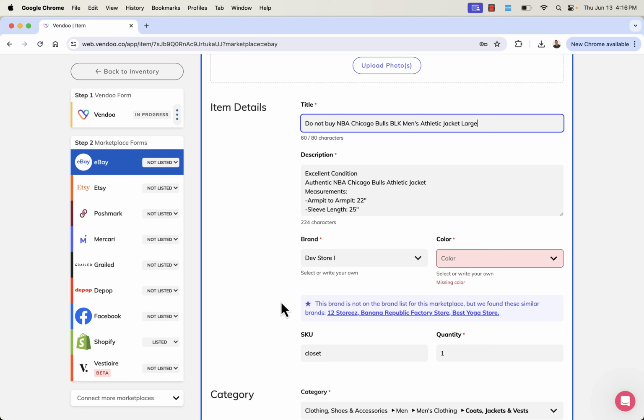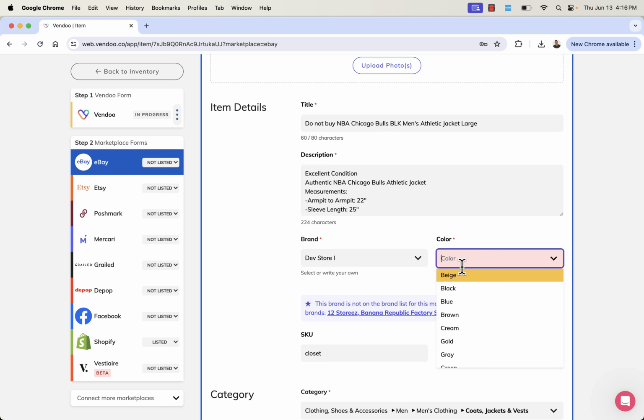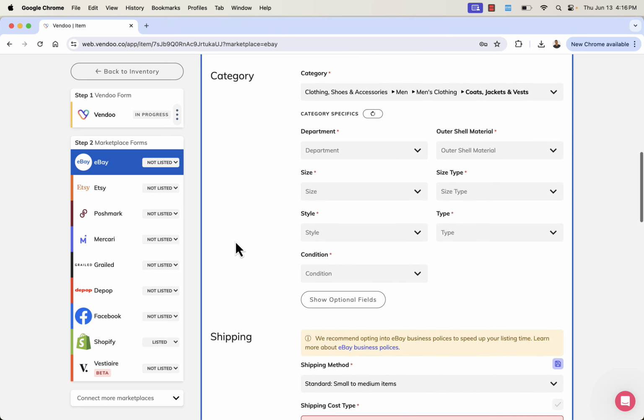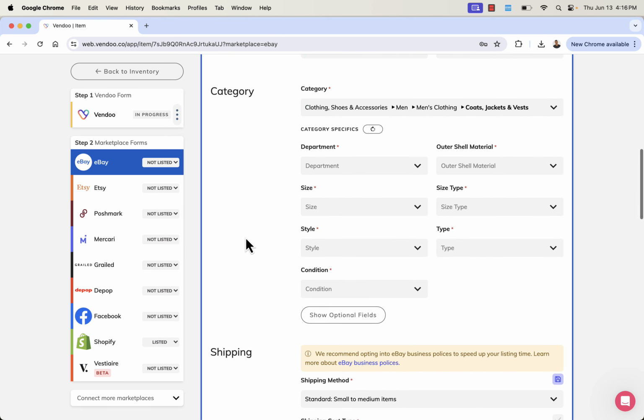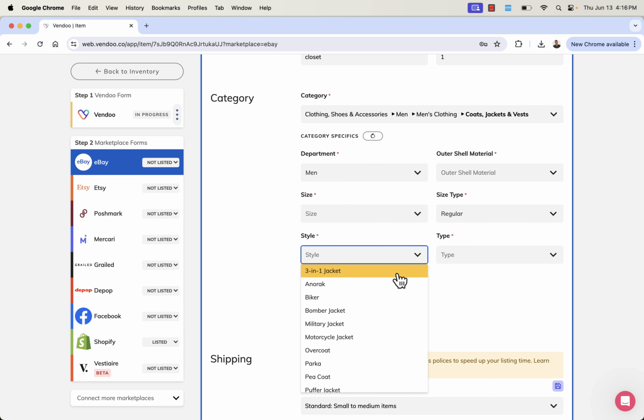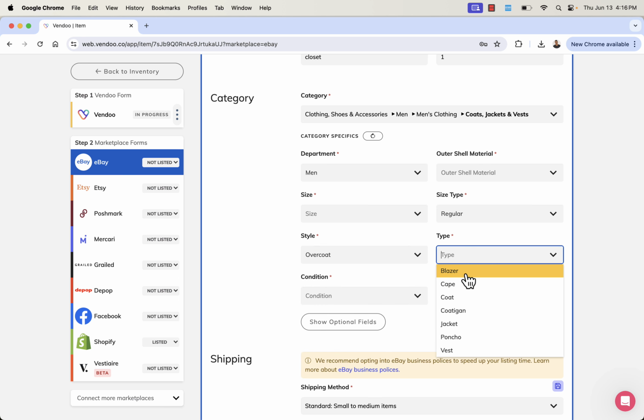Now, sometimes you're going to need to add in information. Why? Because different platforms have different requirements. So we're going to come over here and we're going to go in here and put in black for this shirt over here. See if there's anything else that is going to be required over here. And you see as we scroll down, more things required. So we'll go through and fill in all this. Again, this is really just about the idea of meeting the requirements for each marketplace. And in this case, we're doing eBay.